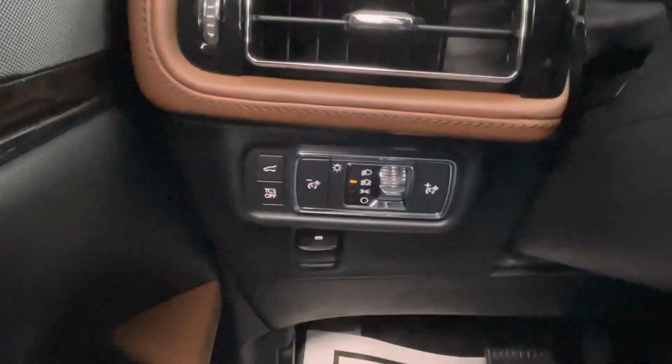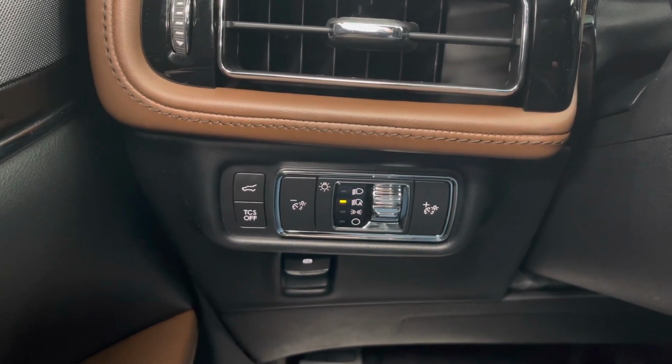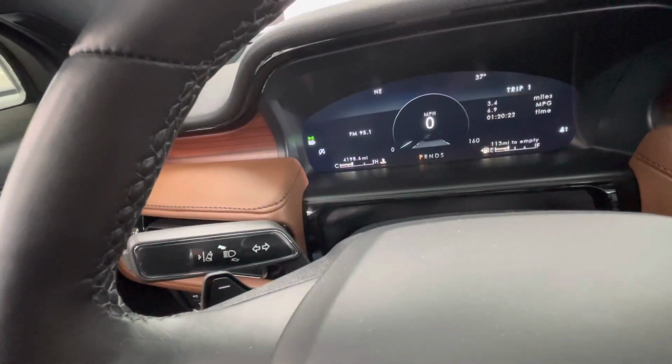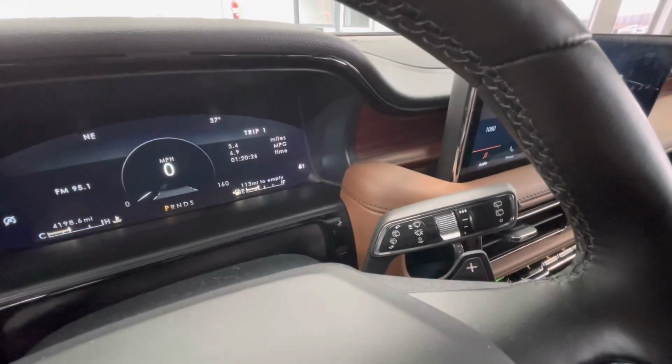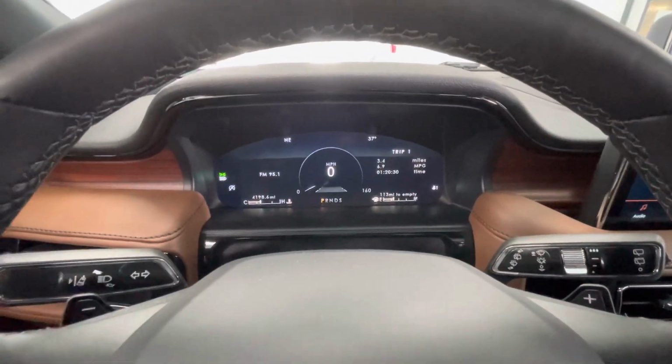To the left of your steering wheel, you will have your dash brightness as well as your headlight options. The left knob here behind your steering wheel will be your lane assist, as well as your bright lights and your turn signals. The right knob here behind your steering wheel will be your windshield wipers. You will also have paddle shifters.